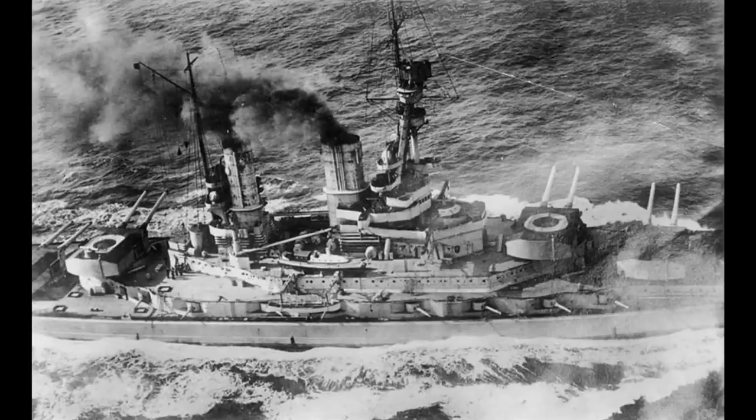But given the resources of Nazi Germany, I think it's probably more likely we see a single funnel, all oil-fired, slightly revised layout, with some 88 and 105mm AA tucked in where the second funnel is on the original design.